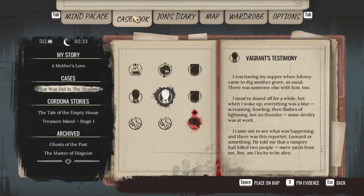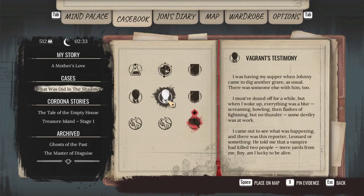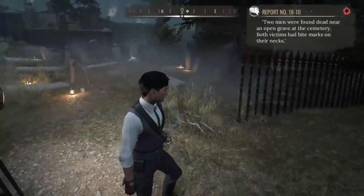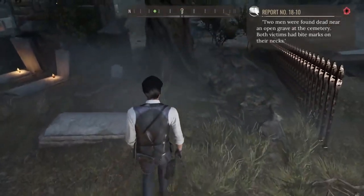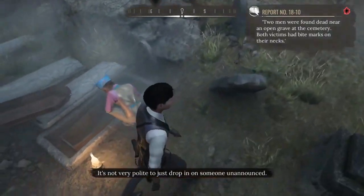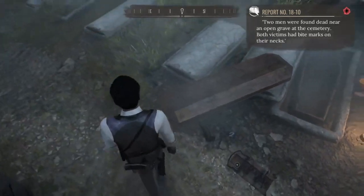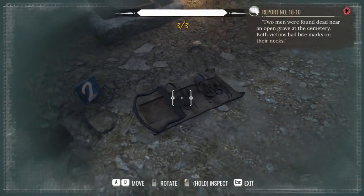There's nothing we can't do. Okay, yeah. These cases won't involve the Mind Palace, from what I can tell. So can I still talk to these people? I'm wondering. It's not very polite to just drop in on someone unannounced. Okay. I'm not going to be super paranoid that I missed an object. Do we got everything here?